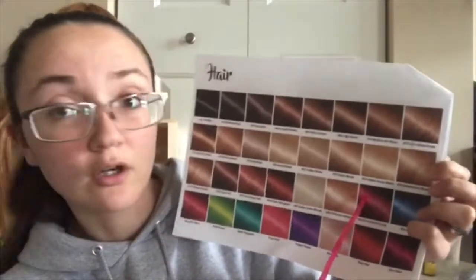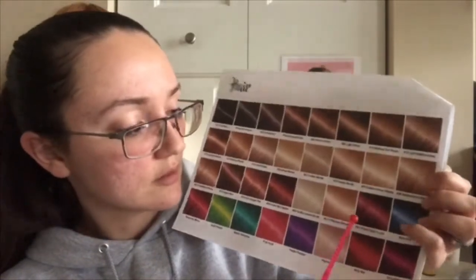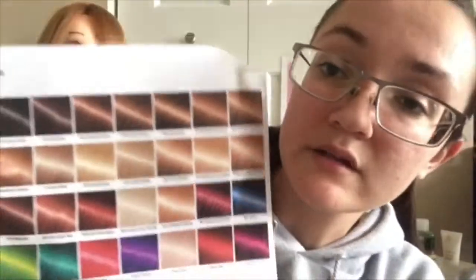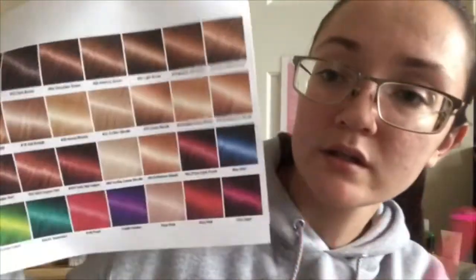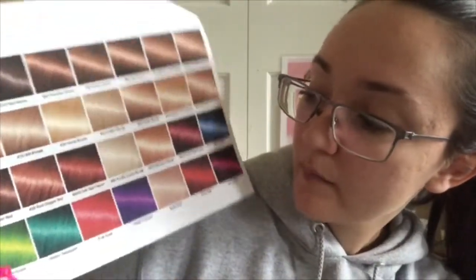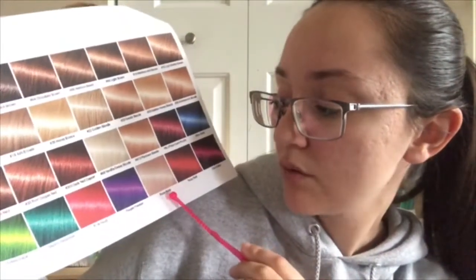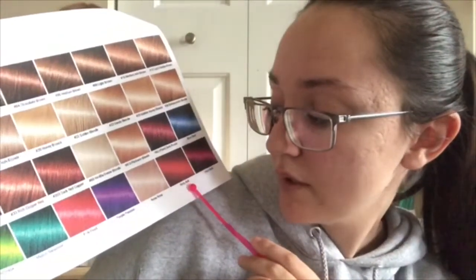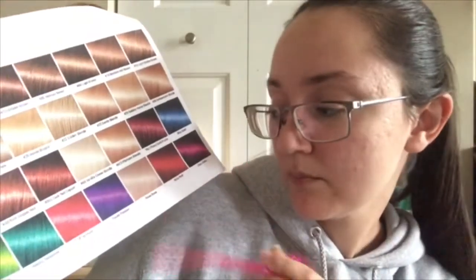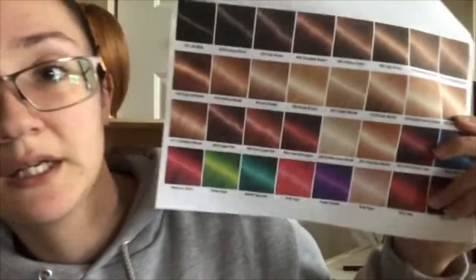Then we have a dark purple. It's a plum, as it says in parentheses. Then there is blue steel. That is a beautiful blue. It's deep. We have burgundy, green, turquoise, pink pearl, purple passion, rosa rosa, ruby red, and ultraviolet. So rosa rosa is a rose gold actually, and that is really popular right now.